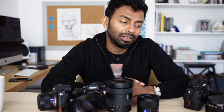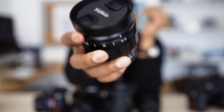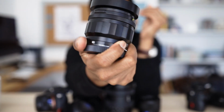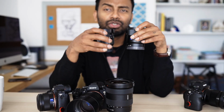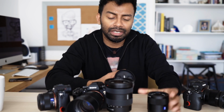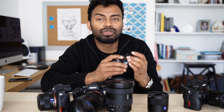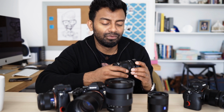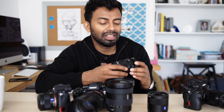While we're on the topic of analog, this is my only third-party lens, Voigtlander 40mm 1.2. This is actually about twice the weight of the 55 1.8, so it weighs a little bit, and it's so good to use. It's manual focus, and this focus ring is like butter. You can sit here and turn it all day long.